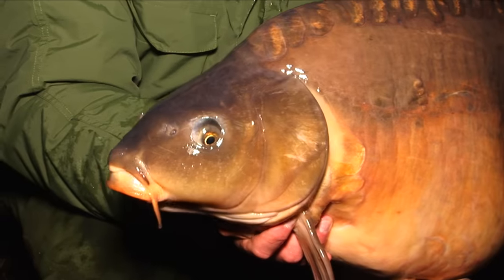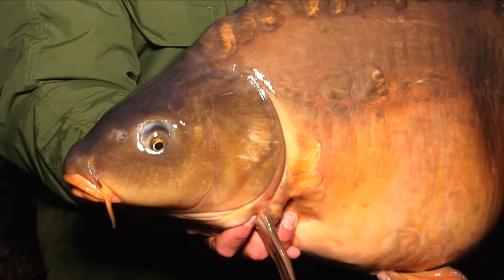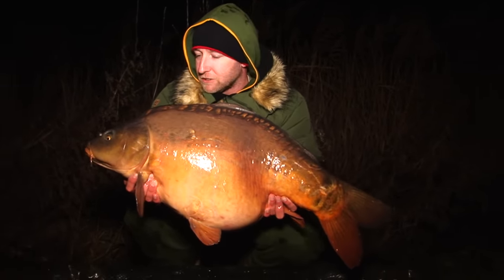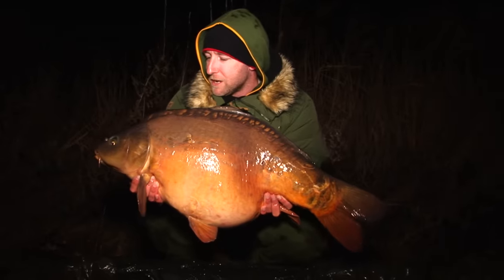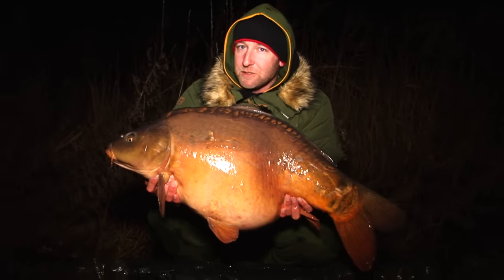I thought I was spoilt this morning when I caught that 36-pounder. But to get two fish of this sort of size in January, I'm just blown away, especially to catch them live for a magazine feature. It really does, it's just the icing on the cake. But there's a night to go yet, so you never know, I might just do that brace of 30s, but if not, I can't really complain, can I?